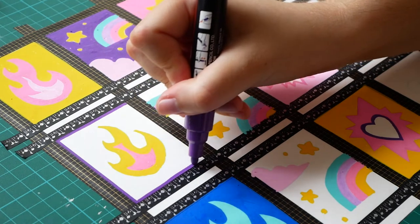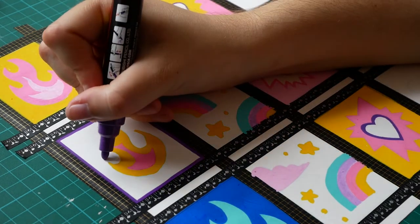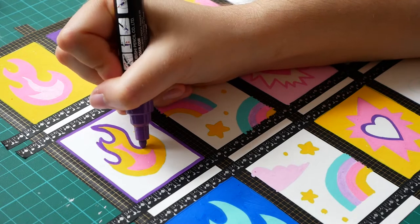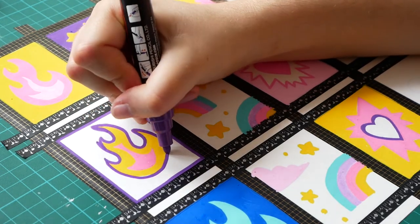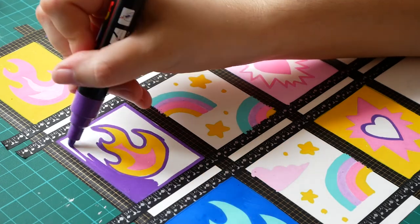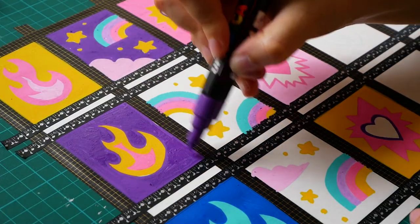I'm creating graphic and simple designs in the color palette that I love to use. I really like to create them like if it was tiny Polaroids that can be collected and that you can use as decoration. Each of them is hand-drawn and has a unique design. And I'm using masking tape to delimitate each design and to have crispy lines.